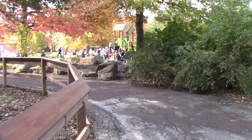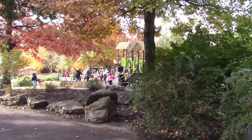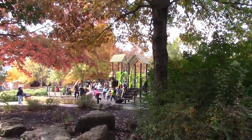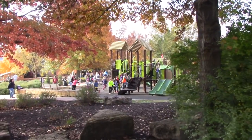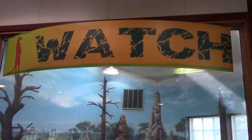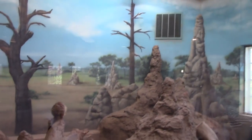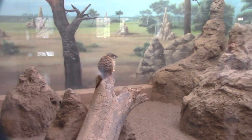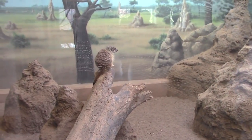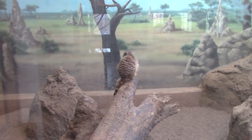So what's the best part of the zoo when you're at it on a school field trip? The playground, of course. Animals? Who needs animals? Let's go play. It's always fun when you find another touch of Disney in a place that's not Disney. What would that be? Well, Hakuna Matata. It's a wonderful phrase.